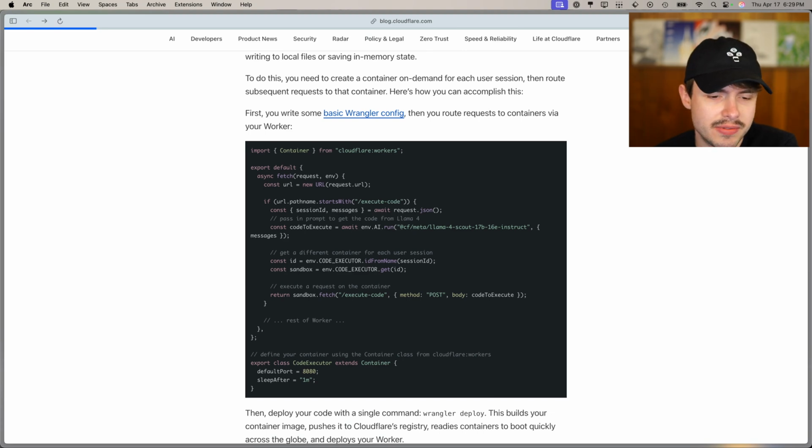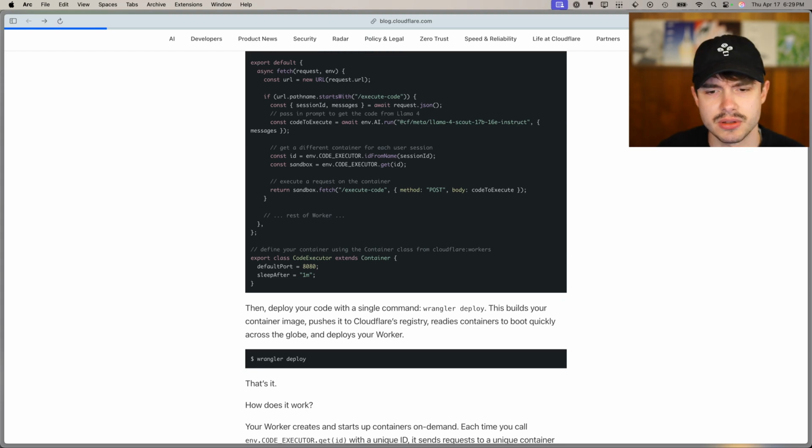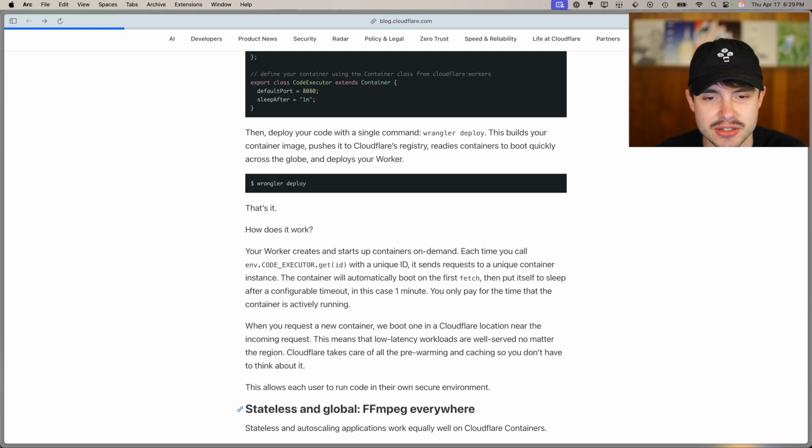Okay, I'm mostly following along. So let's see what it says. Then deploy your code with a single command, Wrangler deploy. This builds your container images and pushes it to Cloudflare's registry, readies the container to boot quickly across the globe, and deploys your worker. That's it. How does it work? Your worker creates and starts up containers on demand.